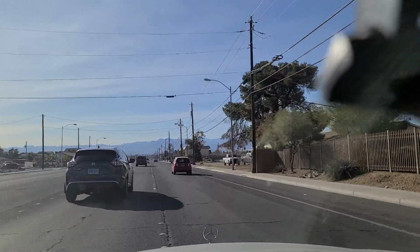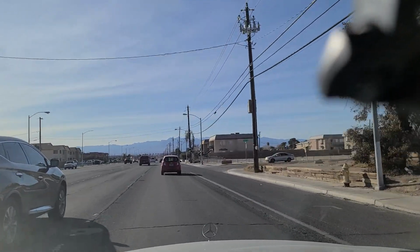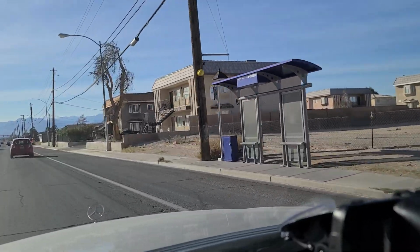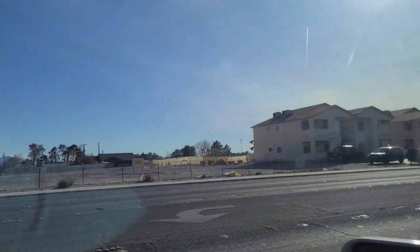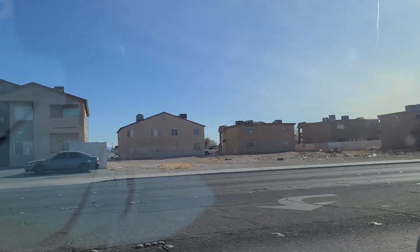That's just mind-boggling to me. Now crossing Lynn Lane. Have a lot of videos of our time up and down Lynn Lane here. There's some apartments here, and it looks like there's an encampment back there in back of these apartments.